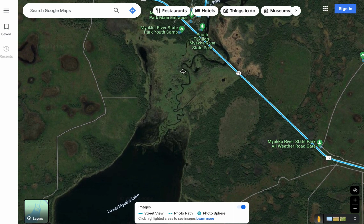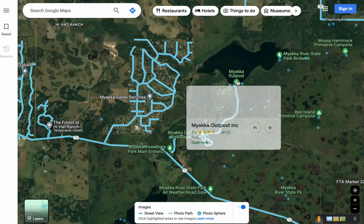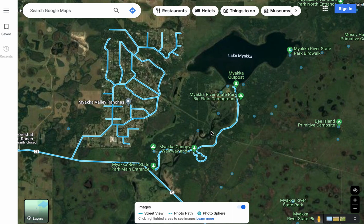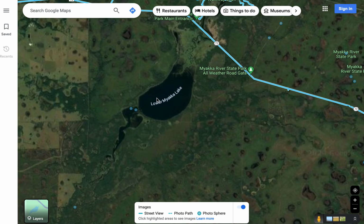guys who rented the canoe from Upper Myakka, the outpost up here. They rented a canoe, and you can do that. And then they paddled all the way down the river into the lower lake, at which point the sun went down, and they were freaking out because there were huge alligators everywhere. And when the sun went down, they beached the canoe and decided to walk out because with all the gators, they were really frightened about being in the canoe. Hundreds of gators down here.